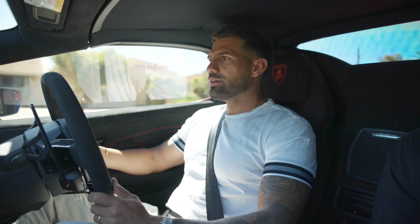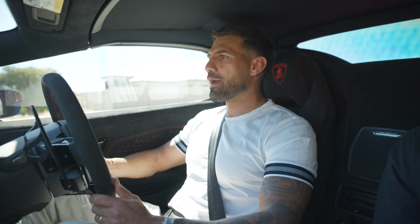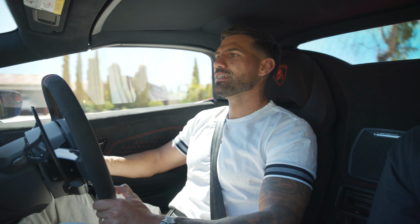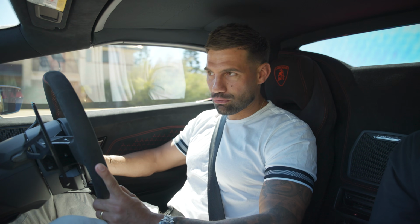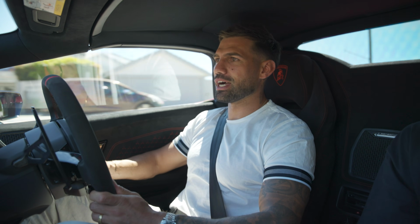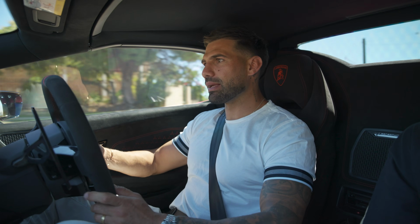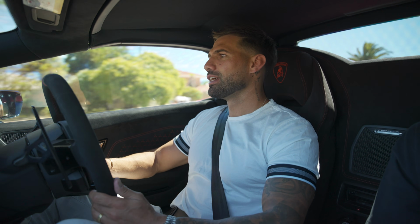Guys and girls, so that wraps up 24 hours in the Huracan Performante Spyder. As you guys know, I've had a Huracan before, so this is not my first Huracan. This is the first Huracan that I've driven with a supercharger. This thing is outrageously fast. The power delivery is insane. The noises that come out of the back of it, the whining of the supercharger, is pretty unmatched. I think value for money wise, a Lamborghini V10 platform with a supercharger on it is about as good as it's going to get for probably $600,000.